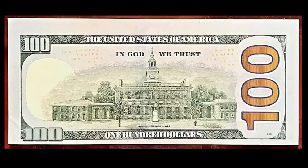This particular note right here sold for $158.99. It's a relatively minor miscut, but still, if you're able to get 1.5 times face for something like this, that's not bad. I'd take that.